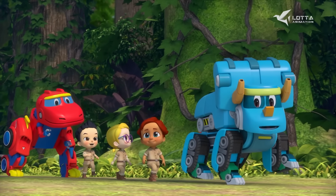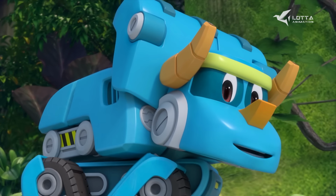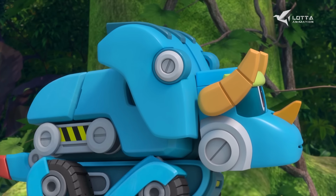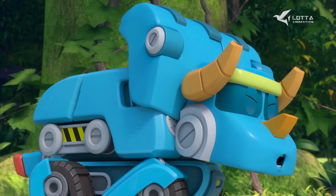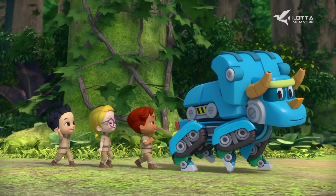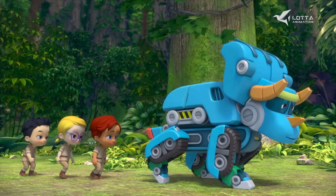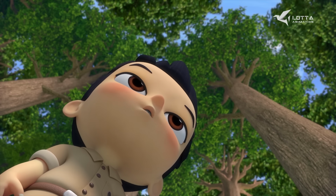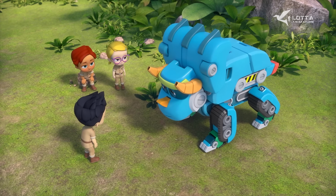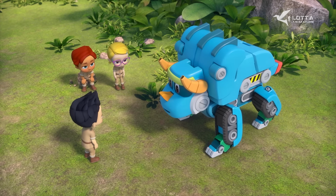You can find many small trees that the Triceratops like here. Triceratops have many small teeth inside their mouths. Their sharp teeth overlap, so they can easily chew and eat hard plants too. Wow, that's amazing! Tomo, when will we get to meet the Triceratops? We can find them faster if we find their footprints.